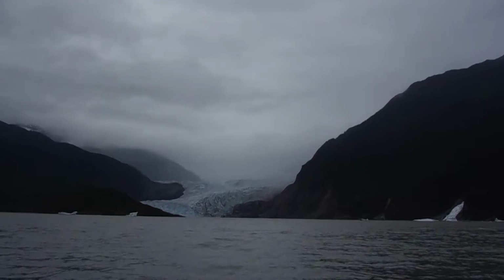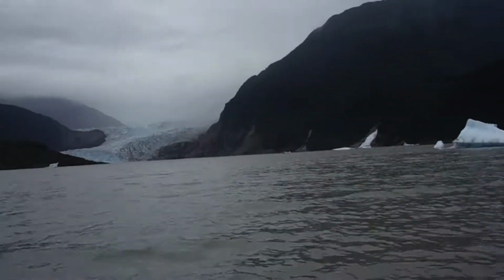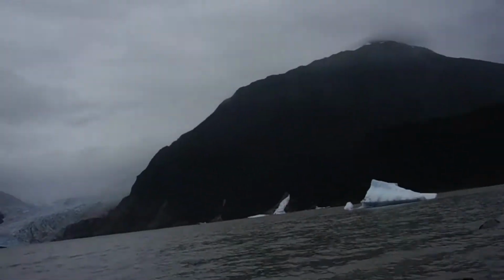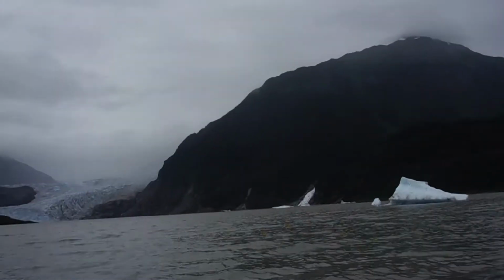Yeah. There's ice that looks like a fish. Yeah, it does look like a fish. That's a good observation. Thank you. That's a fish iceberg. Yeah, that's Nugget Creek waterfalls from the Nugget Glacier.